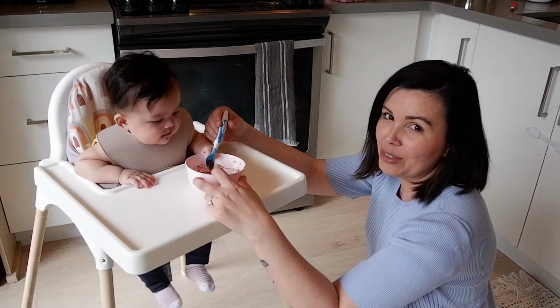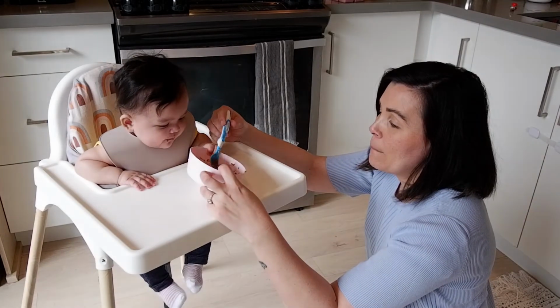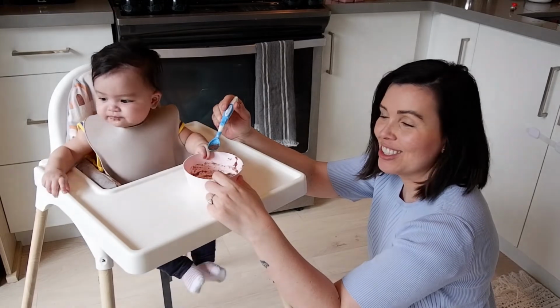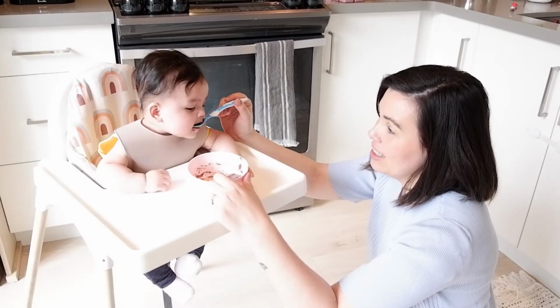It's kind of seedy from the blackberries. And the spinach is a little strong. But she's curious, which is a good thing. Not bad.